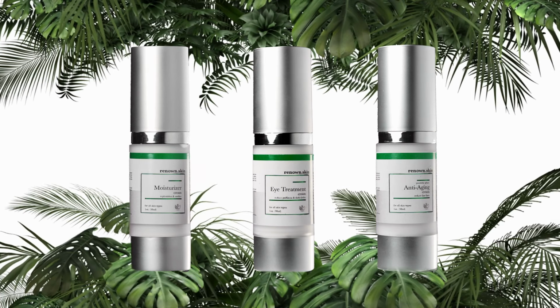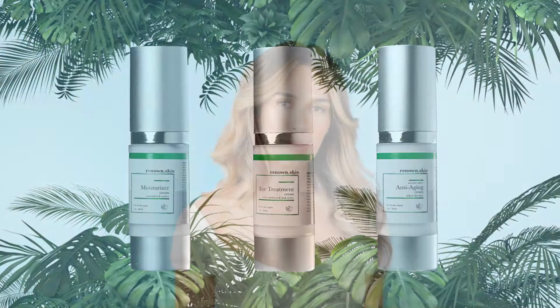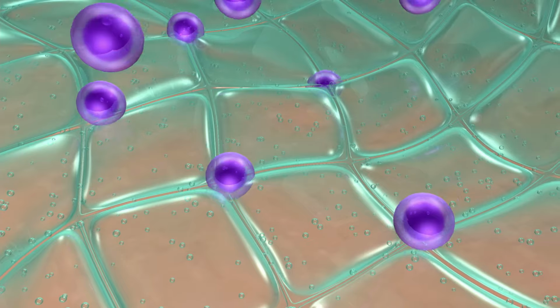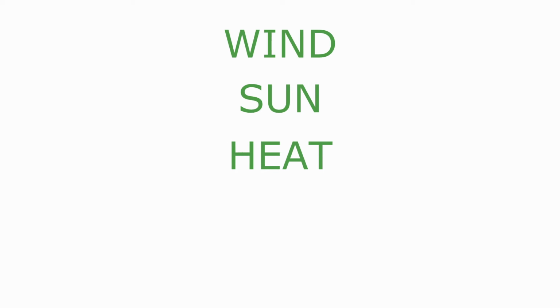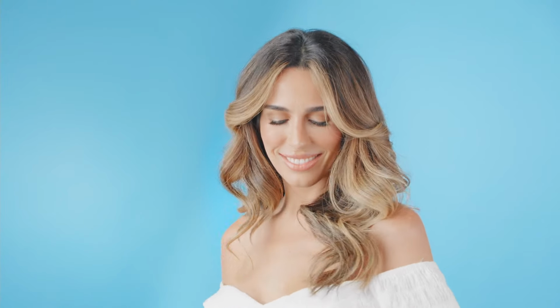Renown Skin's moisturizer and anti-aging duo are scientifically balanced with the exact ingredients your skin needs for daytime protection and nighttime repair. To strengthen your skin barrier so it can prevent moisture loss and irritation from wind, sun, heat, cold, and pollution. To soften and visibly brighten your skin surface appearance. To encourage new collagen and elastin that will lift your skin from below. You will finally see wrinkles fade and the skin perfection you've wanted for so long.